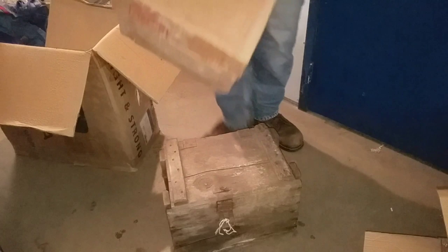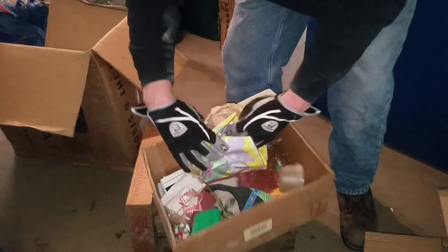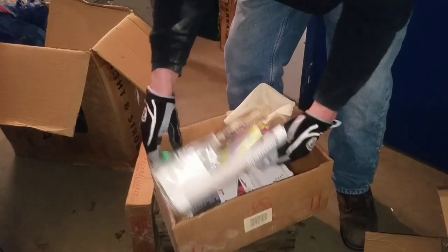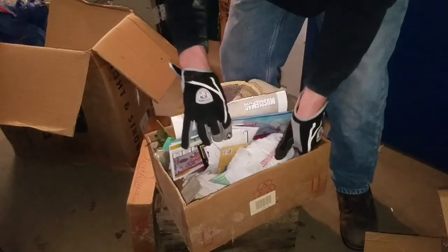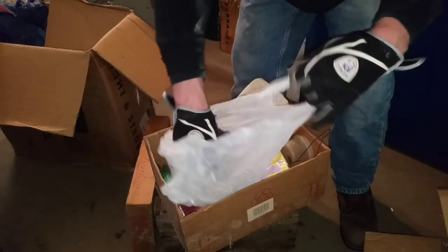Locker is packed up. It is packed, packed, packed. Alright. Arts and crafts. Paperwork. It's a typical locker. You know, no rhyme or reason. You're gonna have to go through every little thing, every little bag.